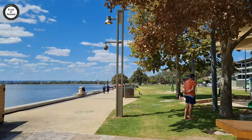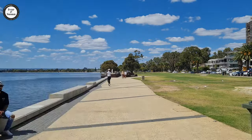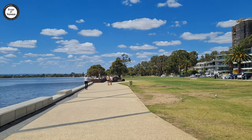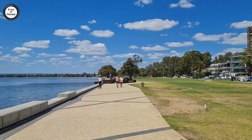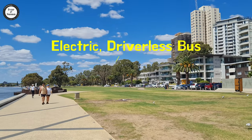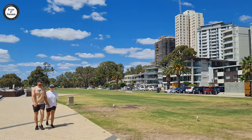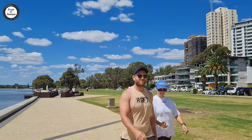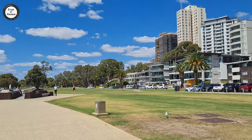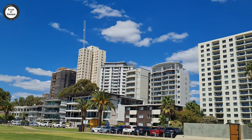And this here is the South Perth foreshore, the grassed area. Hey guys, so we're walking along the South Perth foreshore over here. Beautiful day in Perth this morning. And you can see in the foreground over there, the little bus. That's the electric driverless bus that we will be boarding shortly for a little trip around South Perth. You can also see to the right there the apartments here in South Perth, which overlook the Swan River.